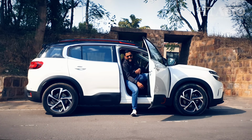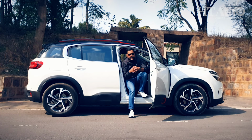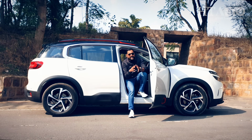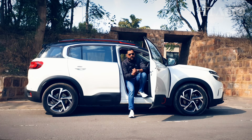So in a nutshell, the C5 Aircross SUV plays to its strengths really well. Its biggest promise is comfort, and well done Citroen on that count. It also looks pretty sporty, not overly aggressive, and has a punchy feel to it, although we would have also liked the petrol version because there are a lot of people in the Indian market who would want a petrol. There is body roll and the steering is very light, but apart from that, there is not much to fault the C5 Aircross SUV for.